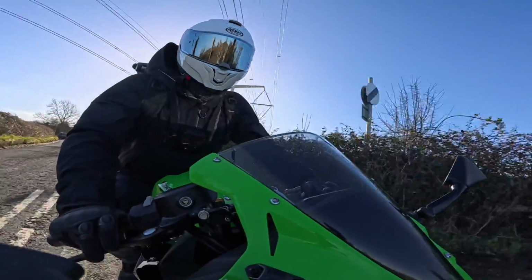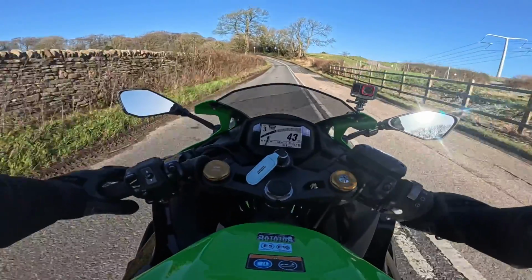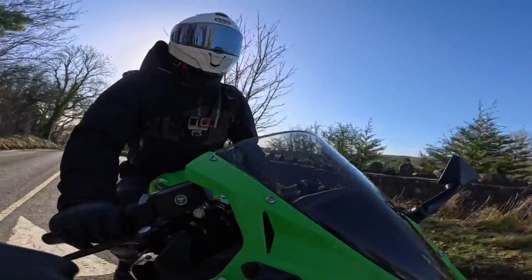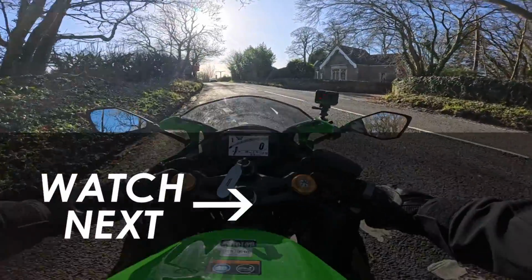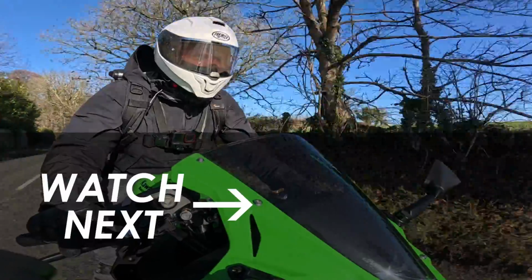When some of the bikes are up in the, you know, super powerful end of the spectrum, you do end up spending a lot of your time just tickling the throttle in order to not kill yourself or lose your license. Now, of course, there's quite a bit more riding to do in order to comprehensively say what I think of it. But of course there will be a review coming to the main channel, so keep your eyes peeled for that.